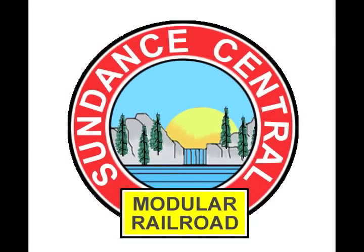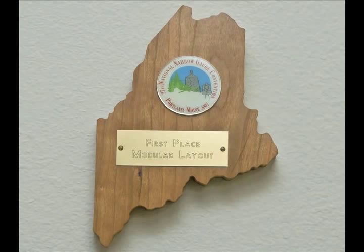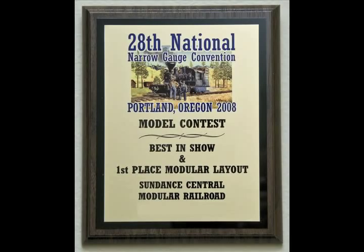The large layout display is the Sundance Central Railroad. This railroad is built in FN3 scale, which is 1 to 20.3, or about twice the size of a Lionel O-scale train. The layout is a modular design which allows us to disassemble it and ship it. It's been to many national narrow-gauge conventions from Portland, Maine to Portland, Oregon, and has won many of the top modeling awards in the country.